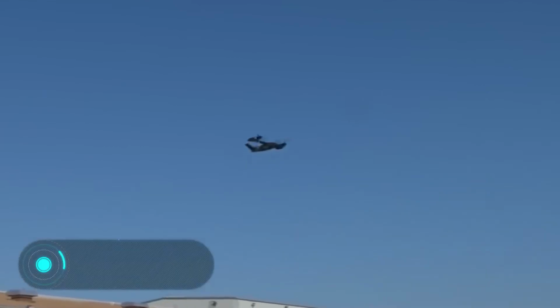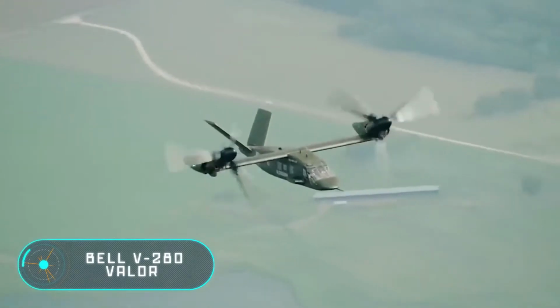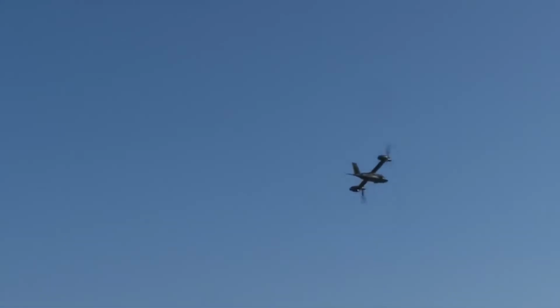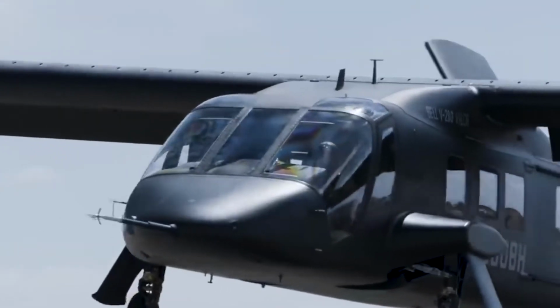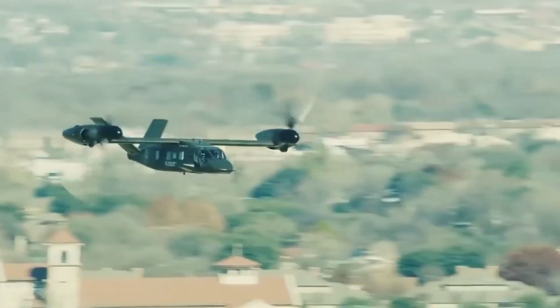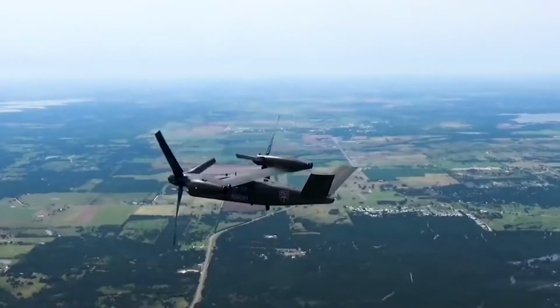Bell V280 Valor. Finally, we have an invention that's not a weapon in the traditional sense of the word. The Bell V280 Valor is a converted plane designed for efficient transportation of military and rescue operations.